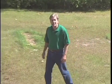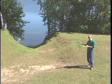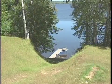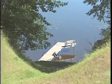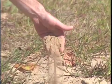This property used to be covered with a dense growth of plants and trees. At some time in the past, the land was cleared of most of its native vegetation. There's no doubt that this was done because the developers saw the vegetation as an obstacle to enjoying the property. They probably reasoned that in order to create a nice view of the lake and easy access to and from the water, the plants had to go. Well, they got their view all right, but that's not all they got.